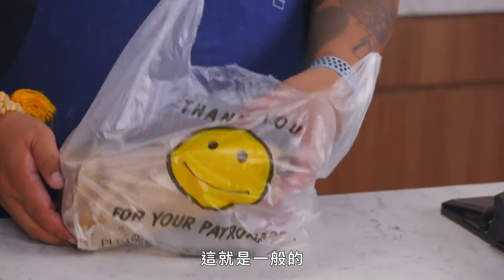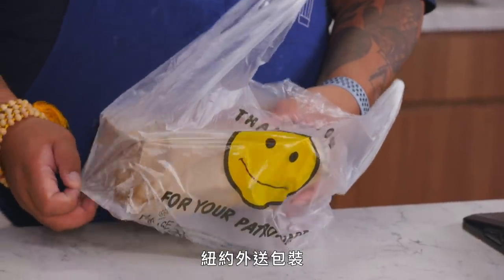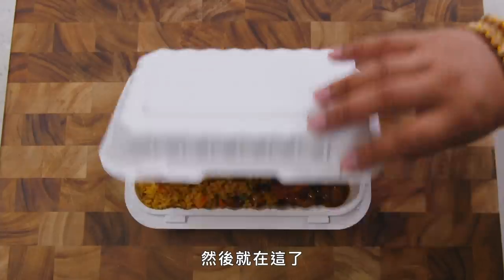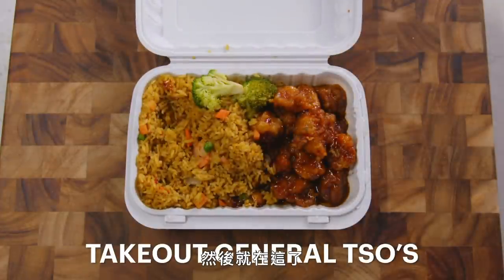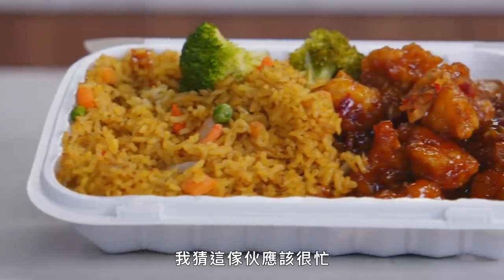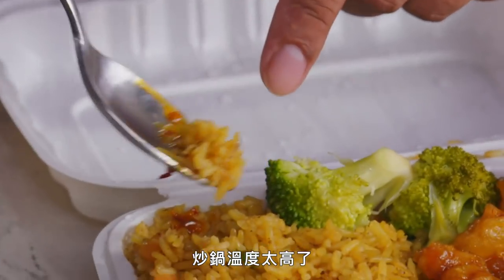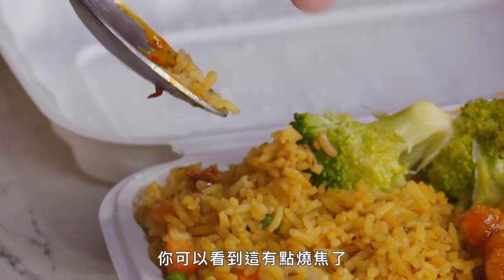So this is the regular packaging of New York takeout delivery. They give you the smiley bag, plastic bag, which they're not supposed to have anymore because it's against the law. And then, this is it right here. From the top of my head, I'm guessing the guy was busy, whoever was making the Chinese food. Probably had a lot of orders, and he was rushing it. The wok was too hot. You can tell the kernels are a little burnt over here.